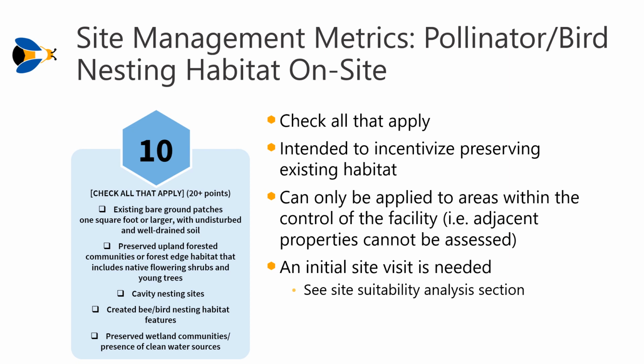This question is intended to incentivize preserving existing habitat. It can only be applied to areas within control of the facility. That is, properties that are adjacent to the site cannot be assessed if they aren't owned by the owner and operator of the facility. An initial site visit is needed to determine whether these features are present on site. In order to do that, see the Site Suitability Analysis section of the Comprehensive Manual.